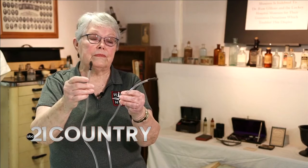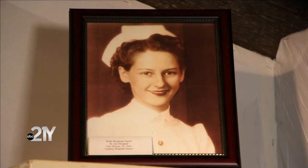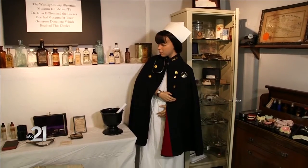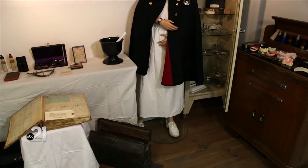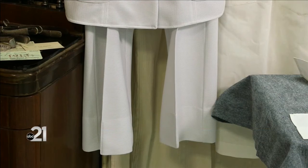Pam Koch is a former nurse, and she remembers when hats were required with their uniforms. At times they were a nuisance, but they were also something that we were very proud of. Before scrubs, they wore skirts. Styles began to get rather short, and it was difficult for nurses to maintain their modesty with the short uniforms, and pantsuits became very popular.